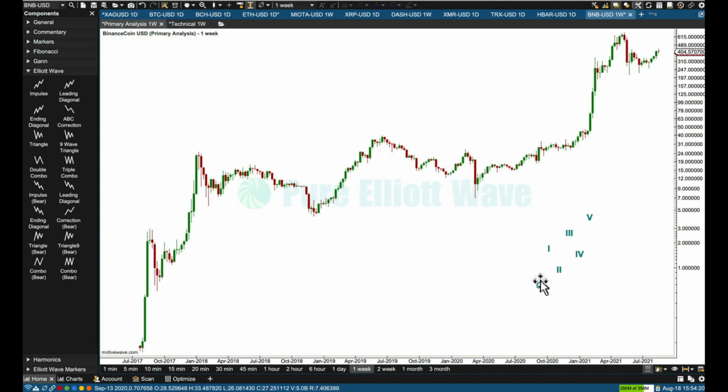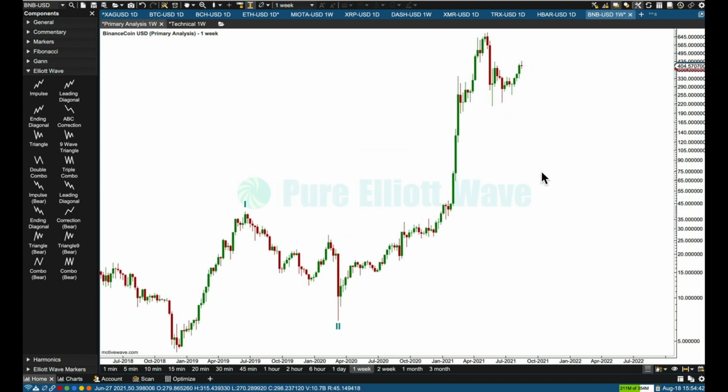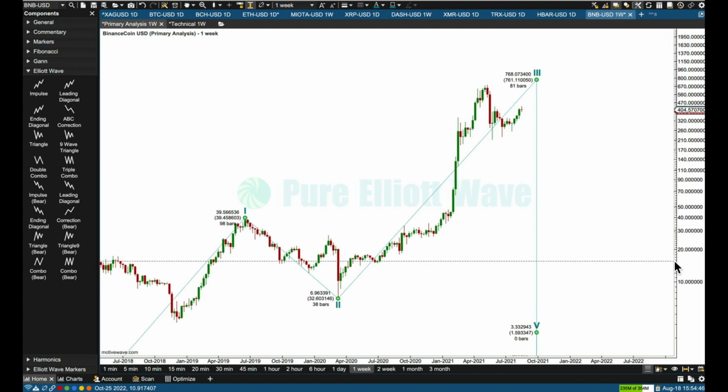Okay, Elliott Wave analysis first. We'll start down here, 1.107935, so just over 10 cents. I don't want to put this here. I want to put this here, but now we're going to have a problem of proportion. And if I see a series of overlapping first and second waves, that too is going to have a problem of proportion.